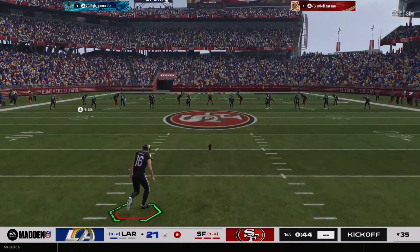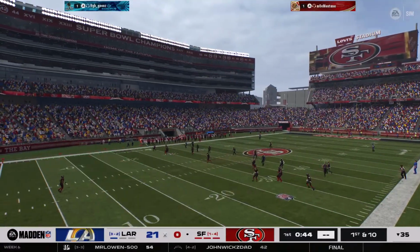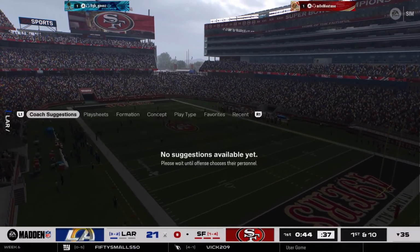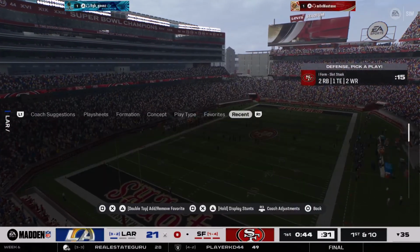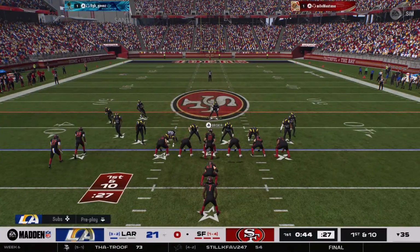So how about this for a start? 21-0 here in the first as they kick this one away. The Niners take over 1st and 10 at their own 35-yard line. The San Francisco offense ready to start their next drive.